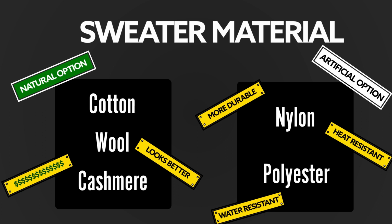So if you were to ask me, I would say definitely go for the natural option because it's a little bit more expensive, but because it looks so much better, it's definitely worth the investment. Now let's talk about colors when we're choosing a sweater.